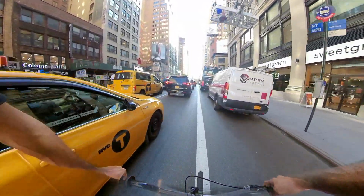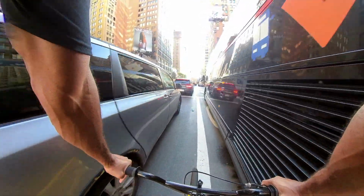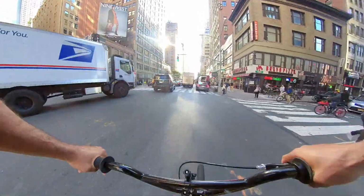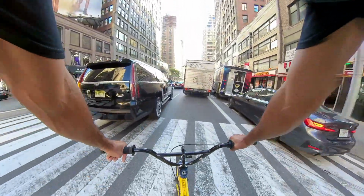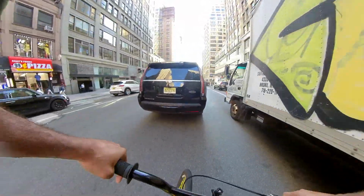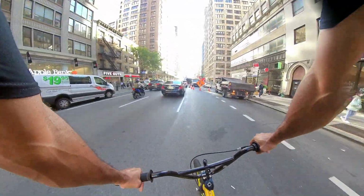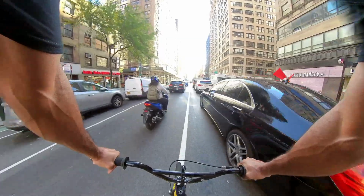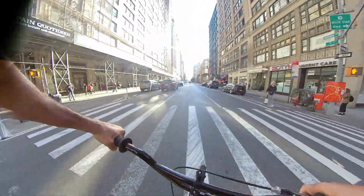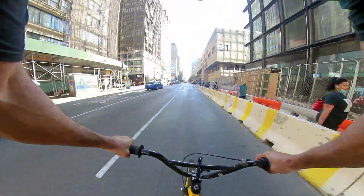So right here it's real tight. Wasn't sure if I was gonna make it in between these cars with these bars, but I was able to, so that was cool. But I can't go speeding through there because if I make one wrong move, handlebars can get caught up. And that'll be a problem, son. So the name of the game is just kind of get ahead of the cars before I get to a tight spot. Try and pass by this moped. So right here I was able to open it up and get some speed going.